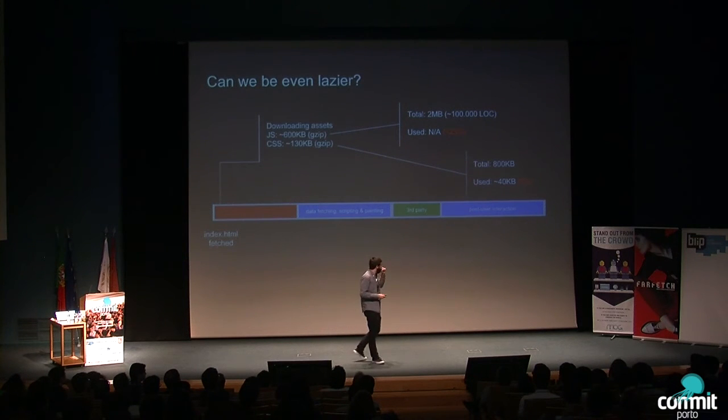But in terms of CSS, it's really easy to do that evaluation. You can just find a Chrome extension that will do it for you. And in our case, out of the total 800 kilobytes of CSS, we were just using 40 kilobytes on the home page. That's about 5%.